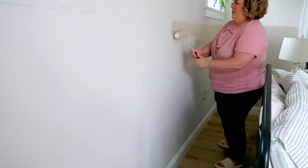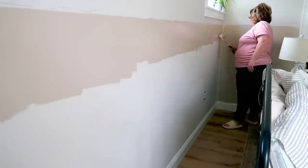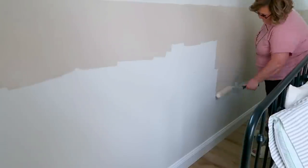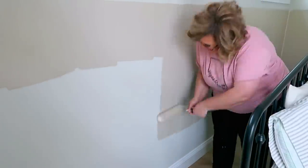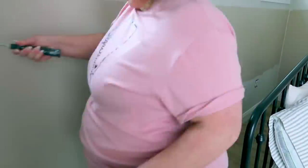As you can see there, there's a penciled line across the middle of the wall, and that just told me where to paint to. And I also am not being careful along the baseboards because I'm going to be painting those as well. When you do board and batten, it's going to be up to you whether or not you want to paint your baseboards. I personally feel like it doesn't look finished if the baseboards aren't painted as well. So I like to paint those.